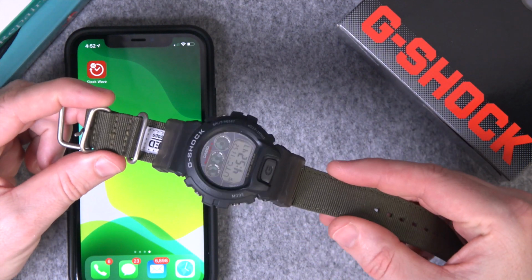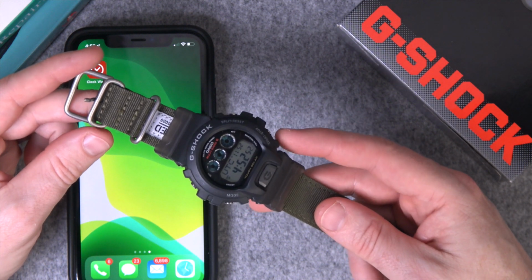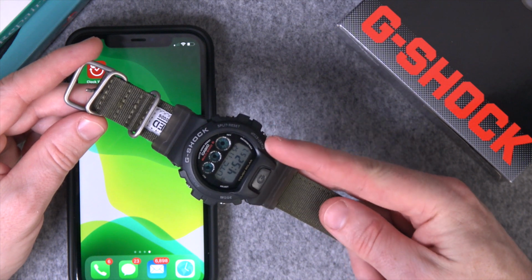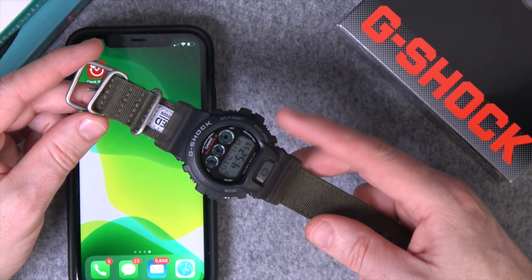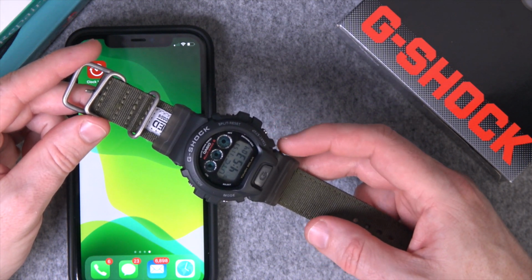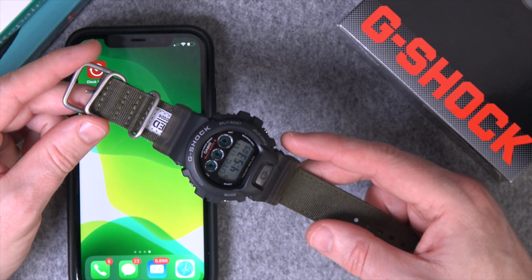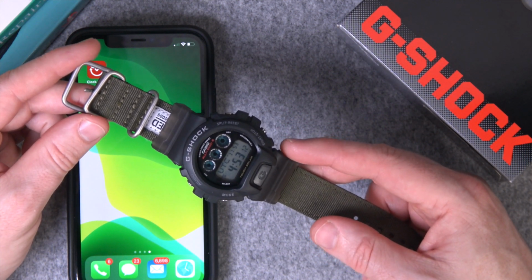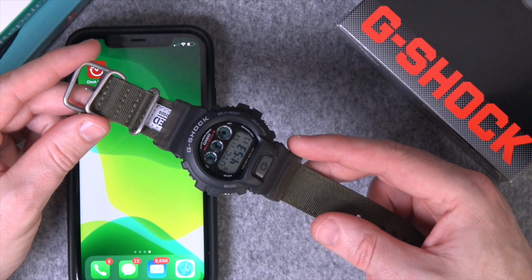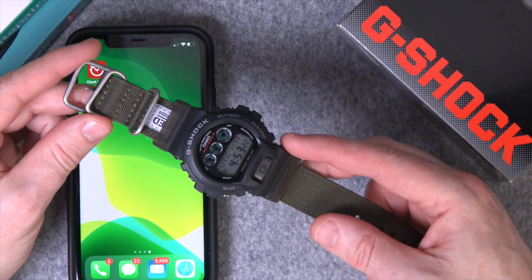Now, what we're looking at here is my new G-Shock. It's the DW6900-1. This is the multi-band 6, as Casio call it, with a tough solar. This sets itself from the atomic clocks. So this will set itself from various atomic clocks around the world. I'm in North America, so it would set itself from the atomic clock in Fort Collins. Now, I'm not going to go into the detail about how atomic clocks work because I'm not sure I fully understand it, but essentially they're considered the most accurate clocks in the world.